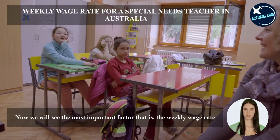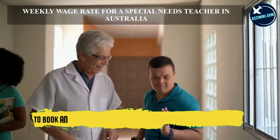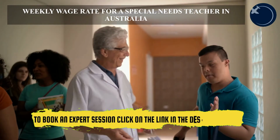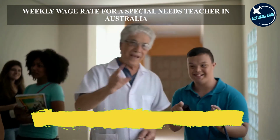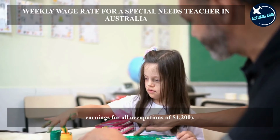Now we will see the most important factor, that is, the weekly wage rate. In March 2021, latest available data, weekly earnings full-time before tax, and not including employer superannuation, were $1,506, compared to earnings for all occupations of $1,200.